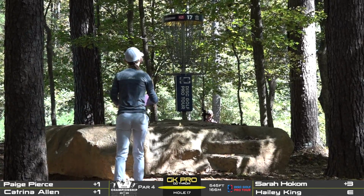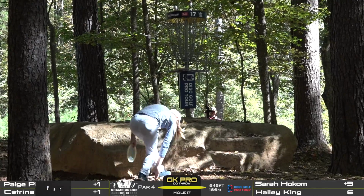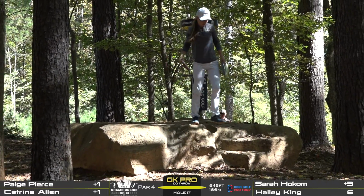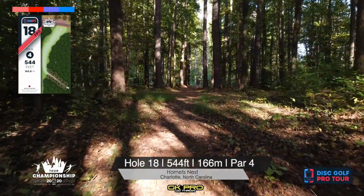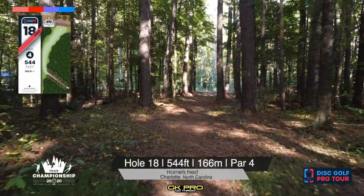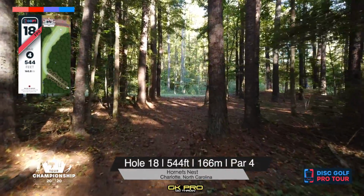And at this moment, Lisa is tapped out, and she is at 3 over par as well. So Sarah needs to birdie this next hole. Okay, so Hailey King, Catrina Allen, Paige Pierce, and Sarah Hokom all in at this point with the 18th to play. The gap off the tee, out into the opening.